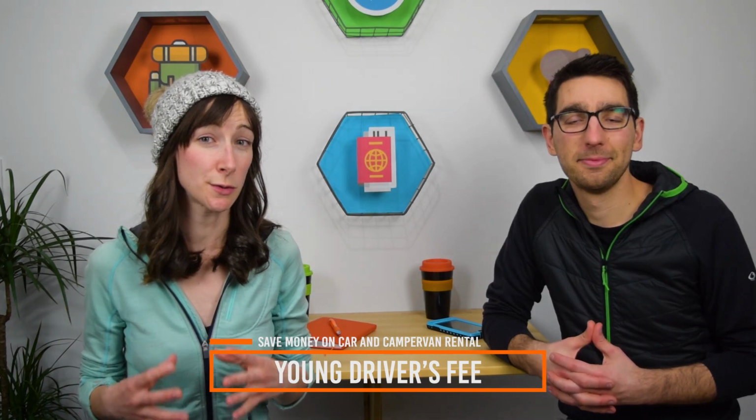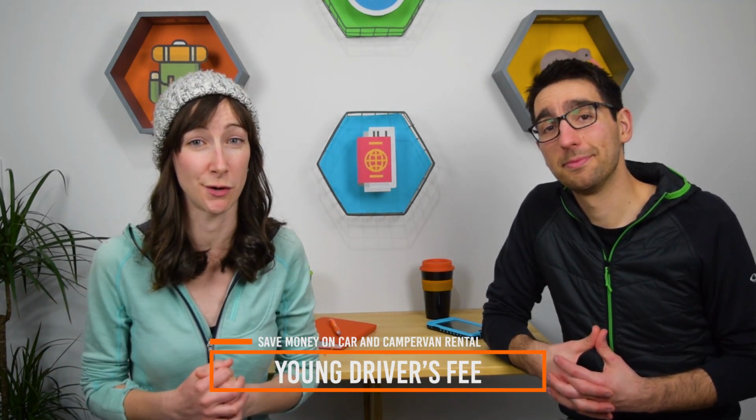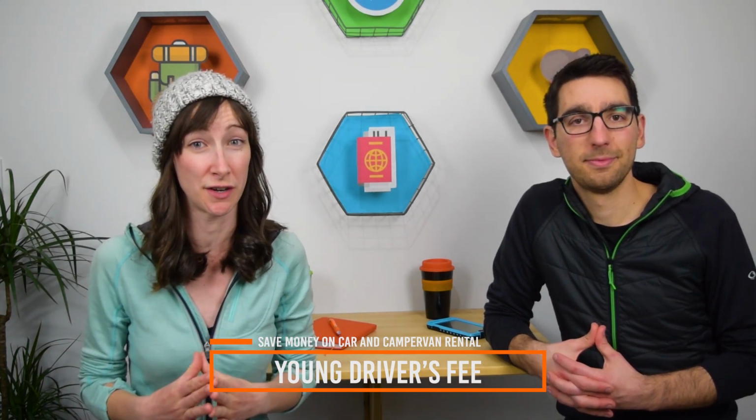Number 11, be aware of the youngest driver's age. There is always a limit, from 18 years old, which is the youngest age somebody can hire a car in New Zealand, to 25 years old. The youngest driver's age can impact pricing in two major ways. First, the daily price of the vehicle rental, and second, the daily cost of insurance. So be aware of that when any people are driving in the campervan under 25 years old.